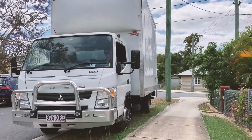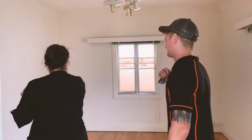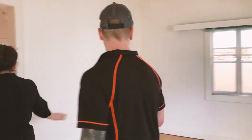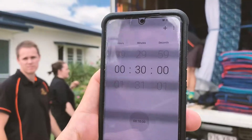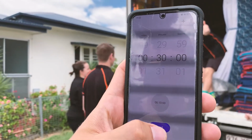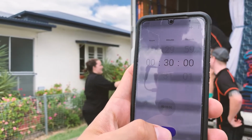When the truck arrived, Cam usually goes inside with Phoebe and gets an understanding of the rooms, the layout of the house and where all the furniture will go. And with a quick walkthrough of the property, let's put 30 minutes on the clock and start the timer. Ready, steady, go!